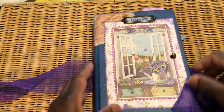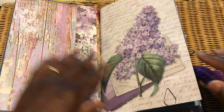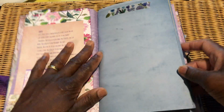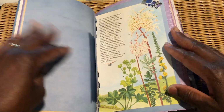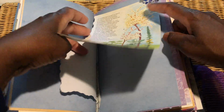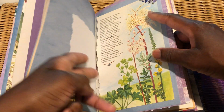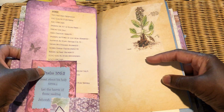Oh, again, just lovely images, beautiful colours. I washied that floral piece in, but it can be moved. And I didn't bother with the others, I just started it with that one.